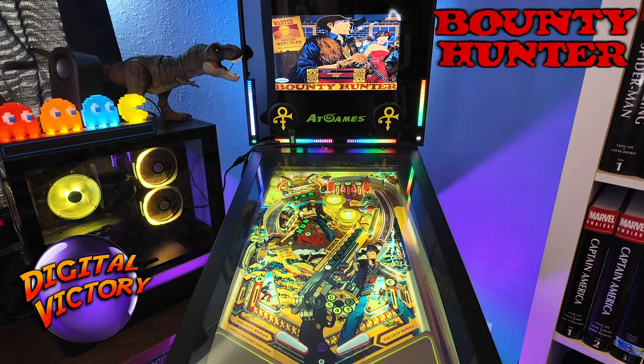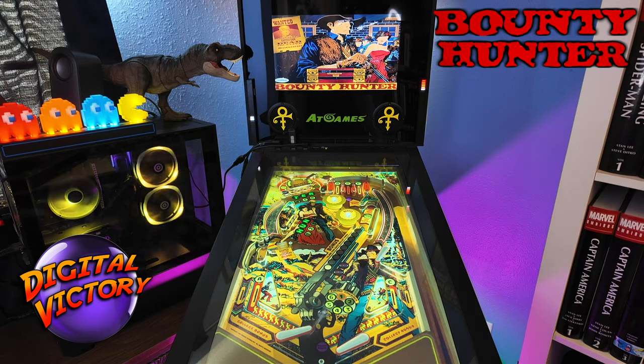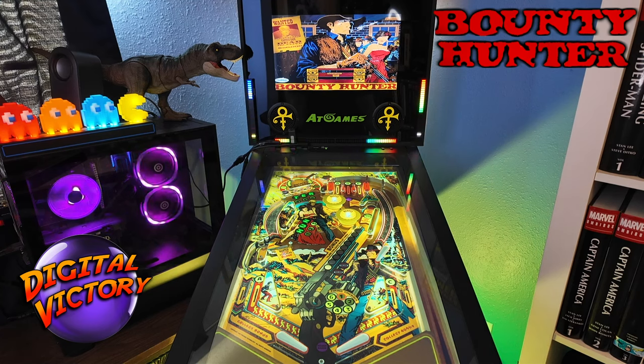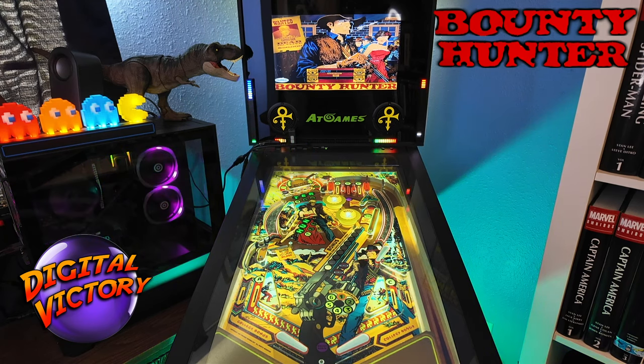You see, stuff like this is why you see the criticism for the At Games tables that you do. I'm sorry to jump off track here, but this is a Gottlieb table. Why wasn't this table included instead of some of the less than stellar tables that were included on the Legends Pinball and Legends Pinball 4K? I don't know.